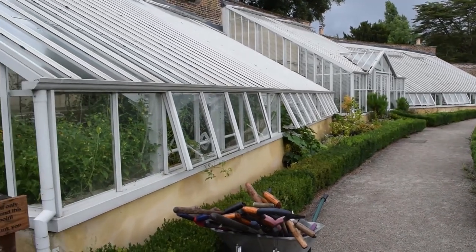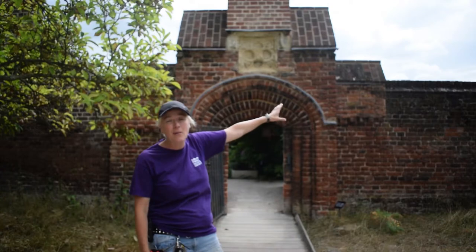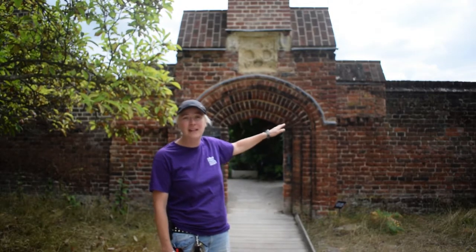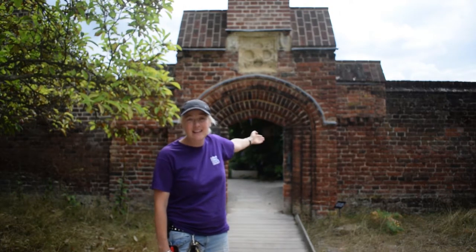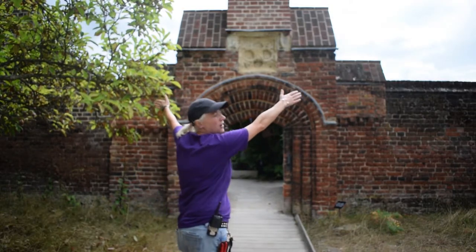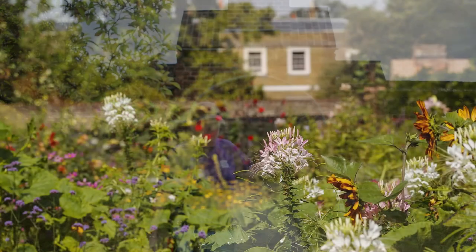But for now, as you can see, I'm standing in front of our iconic Tudor walled garden entrance here. And this wall is Tudor. However, the walled garden itself is actually late 18th century. It was Bishop Terrick who commissioned the garden to be built in 1766-67, and was quite clever in utilising an existing Tudor wall. So it was then that the garden became a garden this way rather than a garden facing this way as it was originally with the Tudor wall.